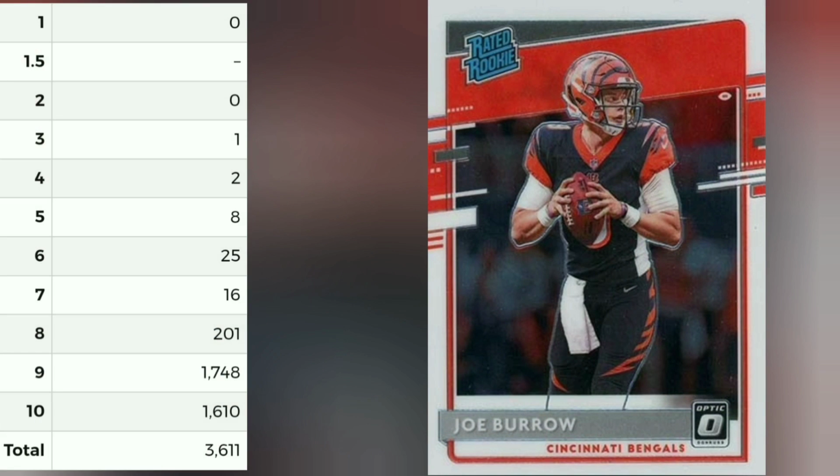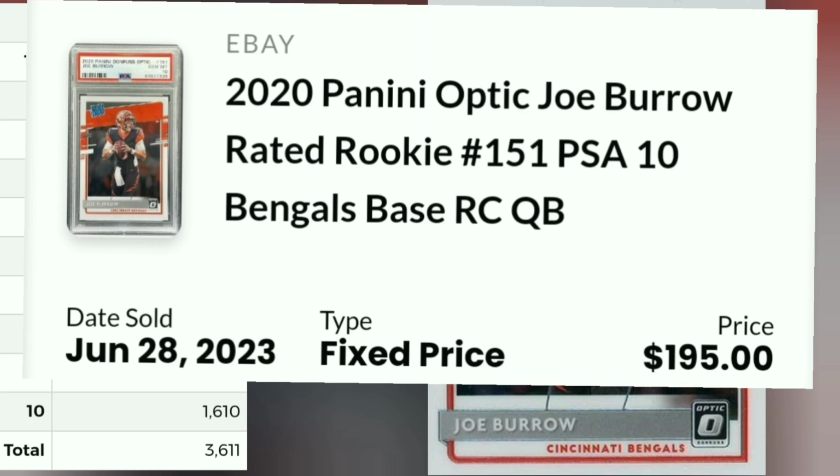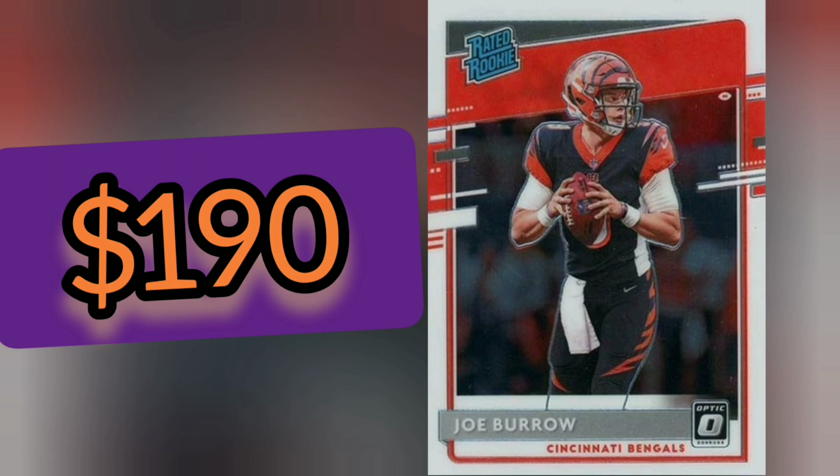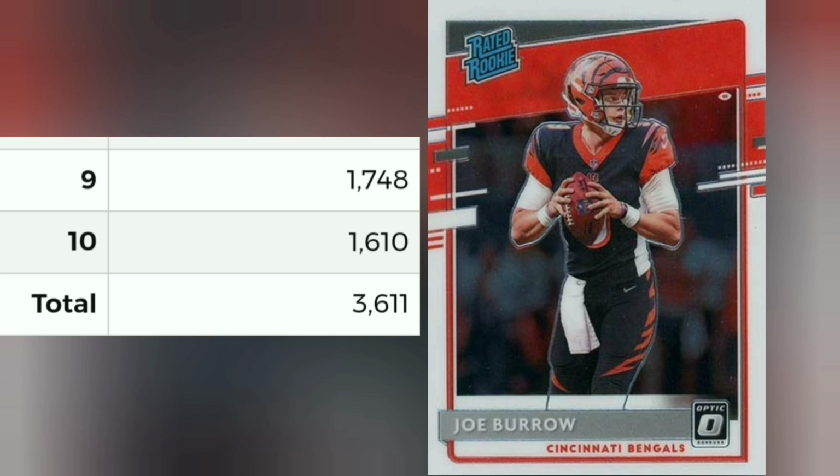Rounding out what I consider the three most recognized rookie cards would be his Donruss Rated Rookie Optic card. In a PSA 10, its last two sales were $195 and $185. We're going to value the PSA 10 at $190. There are just over 3,600 copies graded, with 1,600 being a PSA 10.